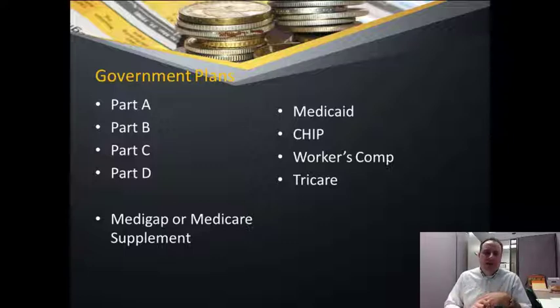CHIP is the Children's Health Insurance Program. In Iowa, that's called Hawkeye. Again, it covers low income kids who don't qualify for Medicaid. You have workers' comp insurance. If you get hurt on the job, that pays for your injuries there. And then TRICARE is for active duty and retired military only. It basically provides a network of providers that also includes military hospitals, which aren't open to normal people.